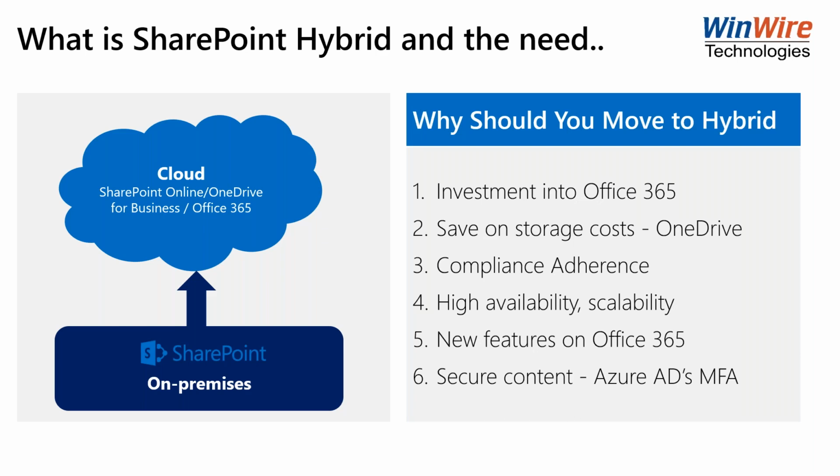And first of all, why do you even need to move to hybrid? Over a period of the last close to a decade, every customer has been adopting a cloud strategy. There is no question of whether you want to move to cloud or not, but the question is when do you want to move. It's not an overnight job where you just switch everything to cloud. That is not going to happen. There is a slow transition you will have to plan for to move all of your workloads into cloud, and the starting point from a SharePoint perspective is to start with hybrid.